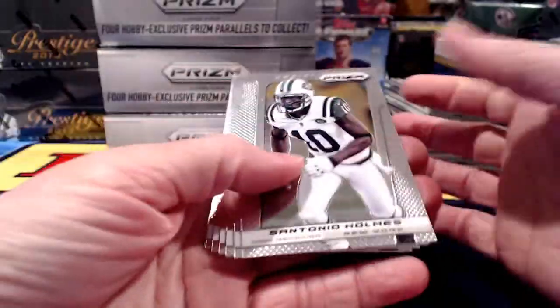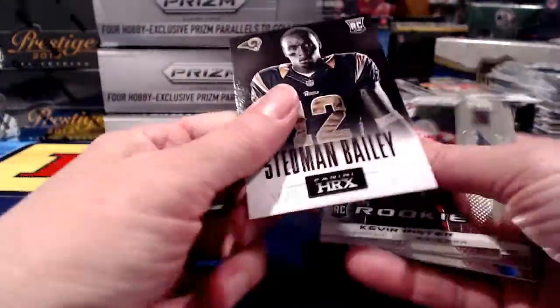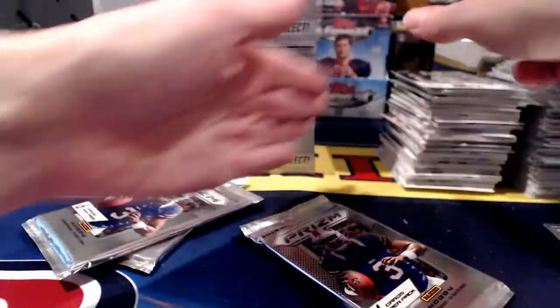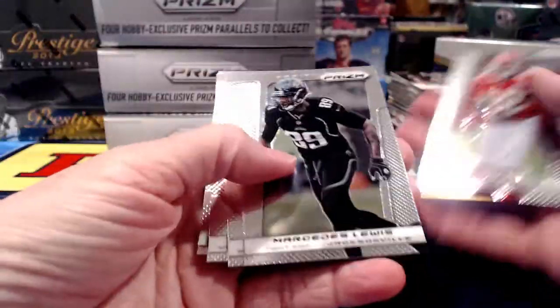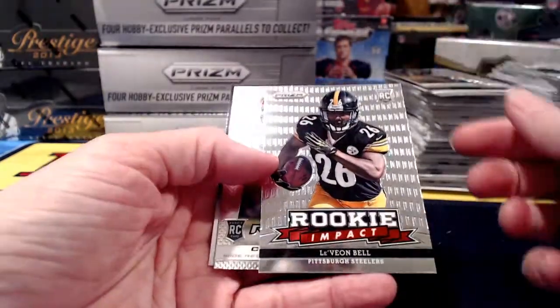That's actually one of the cards that Panini sent me. I had some expired redemptions. No, this was probably back in January. And they didn't have the cards anymore. And it was players that weren't Steelers. They were on another team. And so he asked what I wanted. There's a Le'Veon Bell Rookie Impact.